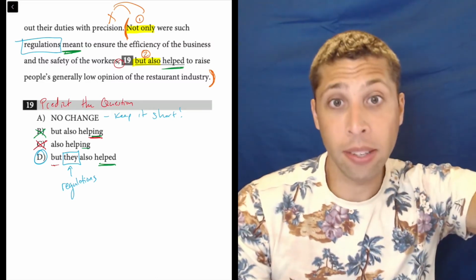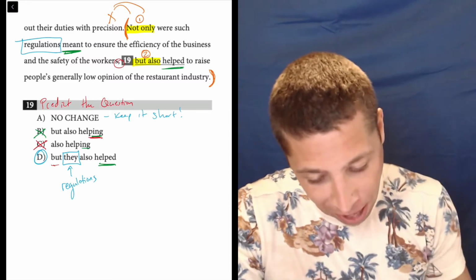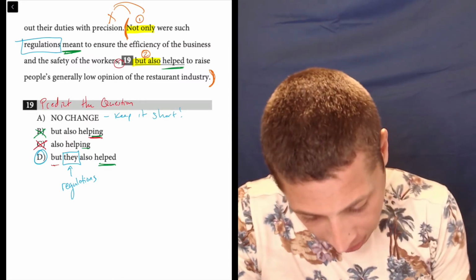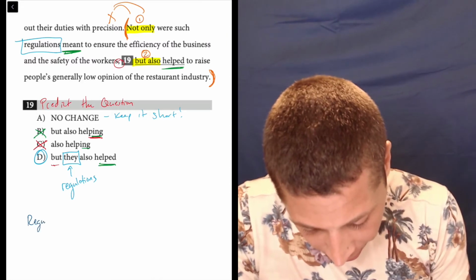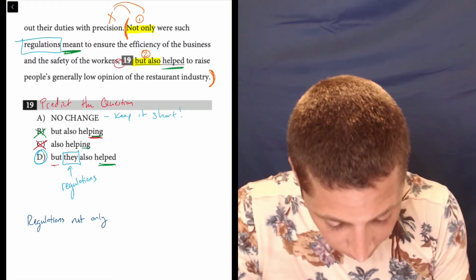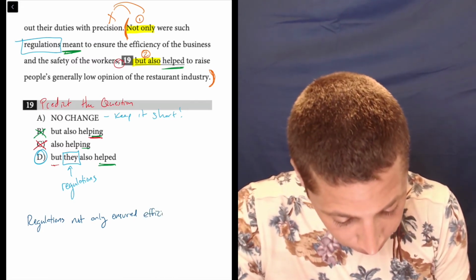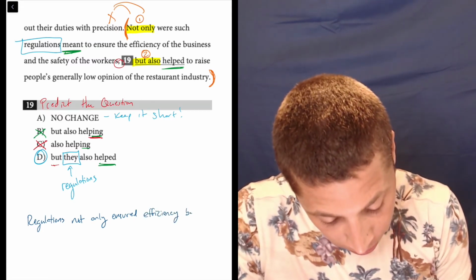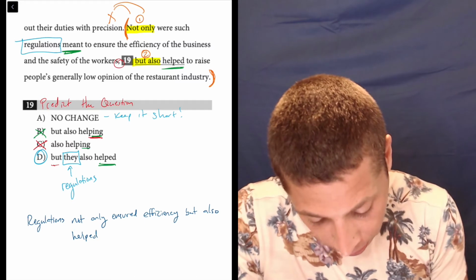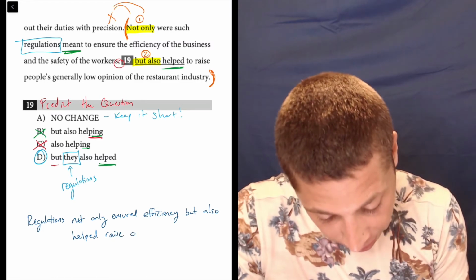Let me try to rephrase this sentence in a way where the distribution becomes more obvious. I'm going to try my best to write neatly here. I'm not good at this. Okay, I'm going to trim things a little bit. Regulations not only ensured efficiency, but also helped raise opinions. Let's just shorten it that way.